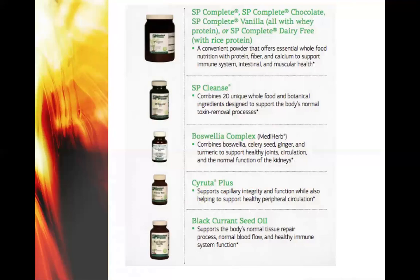The next one here is Cyruta Plus. It supports the capillary integrity and function. We learned earlier how important circulation is and what role it plays in the area of inflammation. To make sure that your circulatory system has good integrity and is functioning properly, Cyruta Plus is something else that I recommend in the anti-inflammatory 10-day program.